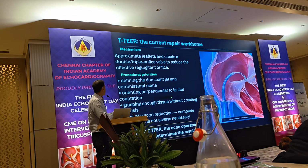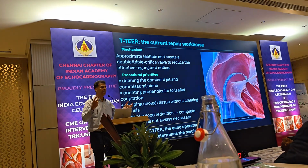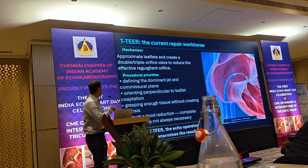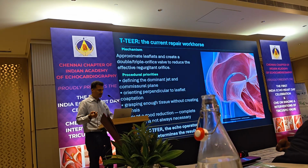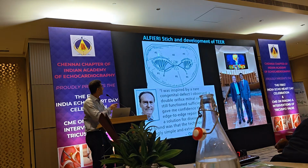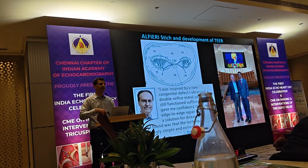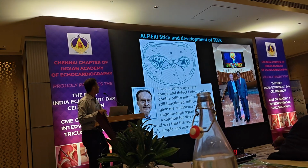So the coaptation plane, and again adequate tissue grasp is important. You have to have adequate tissue grasp, otherwise the clip might get dislodged. So accept a good reduction; complete elimination is not always anticipated, as I said. And Alfieri is the one whose surgical stitch we have taken for TR. I had some opportunity to go and meet Alfieri and spend some time with him.